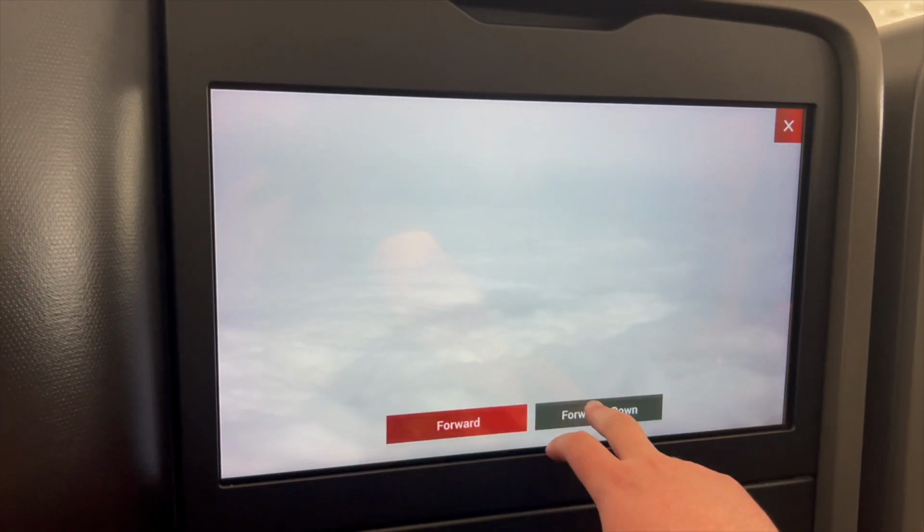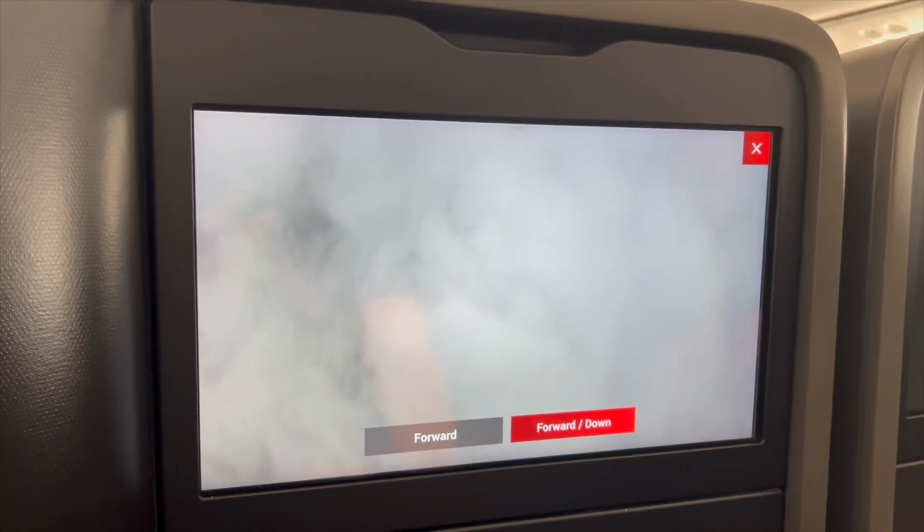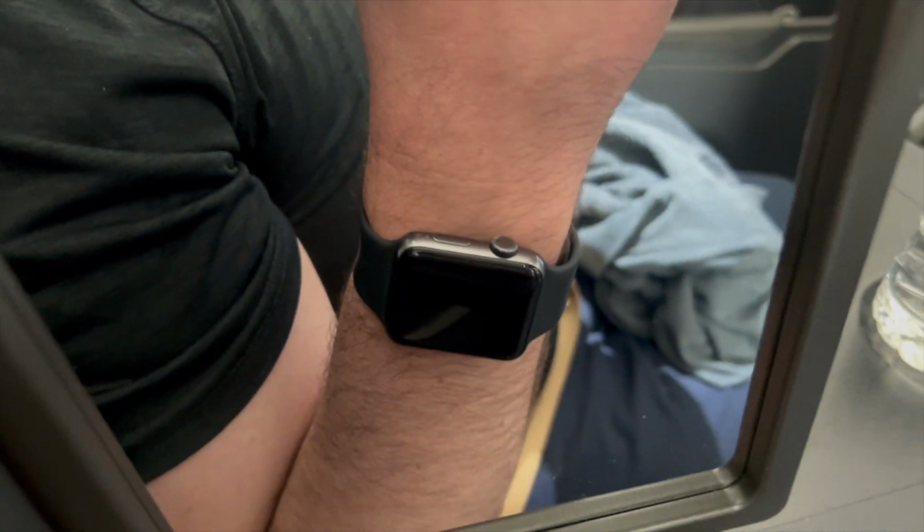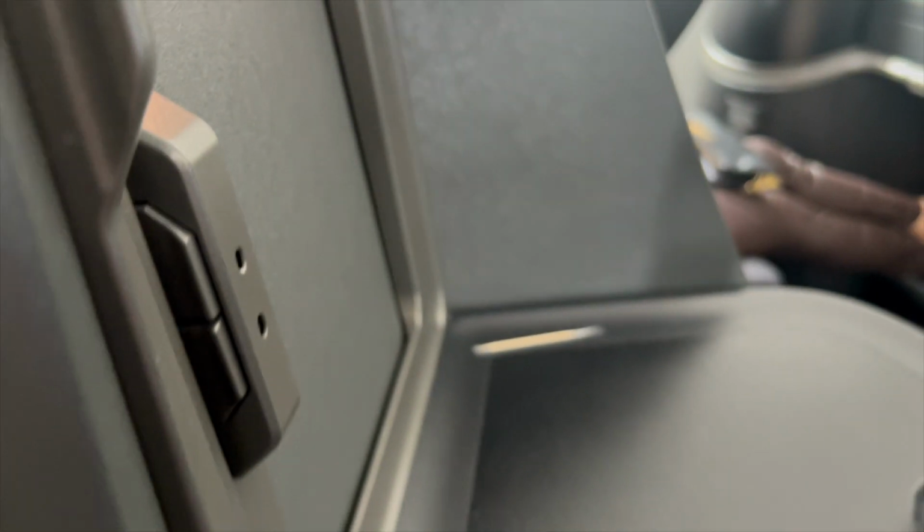And just like that, with service done, we could see the runway in sight. Love that they have these cameras here on the Dreamliner. You have the forward and the down options. The down makes me a little motion sick, especially as we get closer to the ground. Had to say hello here in the mirror. I do appreciate this, especially after sleeping. You're kind of like, what's going on with my hair?